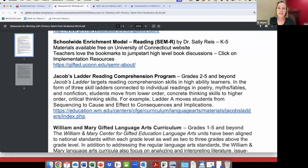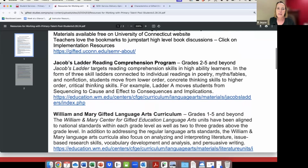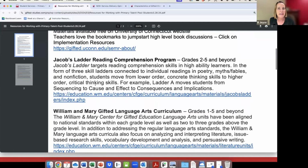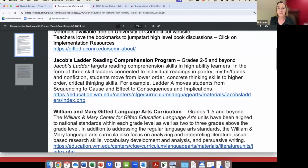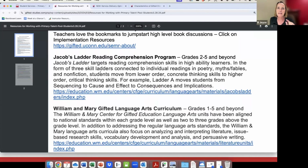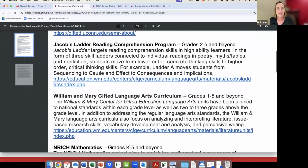Jacob's Ladder is a fantastic high level reading comprehension program. Some of my kids didn't love it at first, and honestly, some of my teachers took a little bit to get to it, but that's because it was finally on their level, the kids' level, and so it took a little bit, but it was fantastic for them.